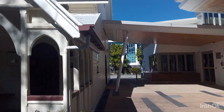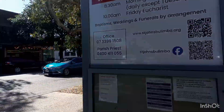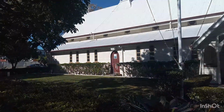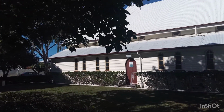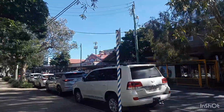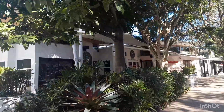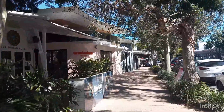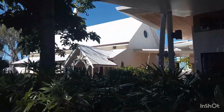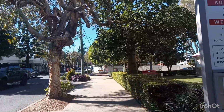So this was St. John Baptist Anglican Church, or John the Baptist. It looks alright. Good church, I guess. I mean, I'm not religious, so I've seen better churches. But yeah. I don't know where the plaque is for this one. It's not anywhere around here unless it's down here. No, but it is part of the Heritage Trail. Oh, move on to the next one. So I'll pause until we get there.